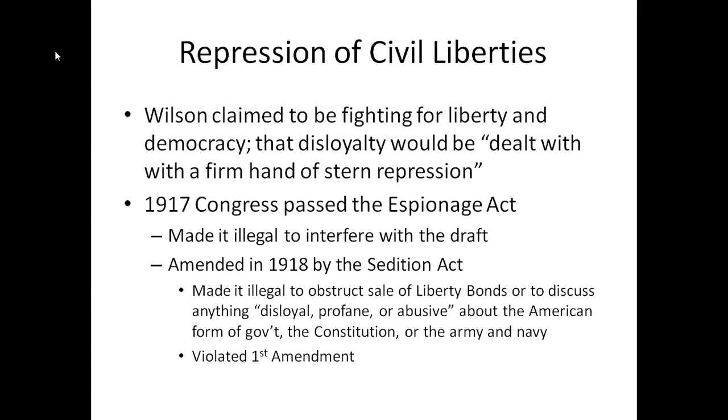The repression of civil liberties. Wilson claimed to be fighting for liberty and democracy, that disloyalty would be dealt with the firm hand of stern repression. And again, it's kind of a contradictory sentence, right? I mean, if we're free and independent and are part of a democracy where the will of the people is what should be, but we're also censoring our press, and we're restricting what you can and cannot do, and we are threatening you with negative consequences if you don't listen to us. We're also making you afraid of certain immigrant groups.